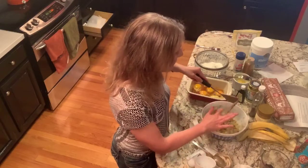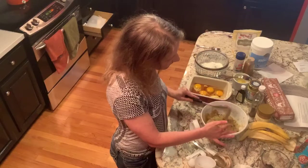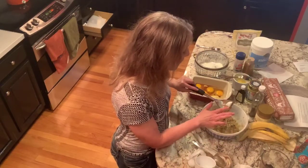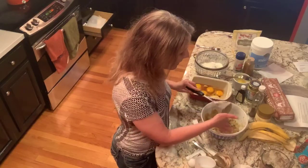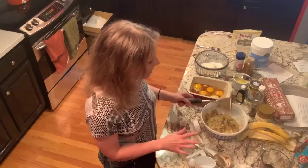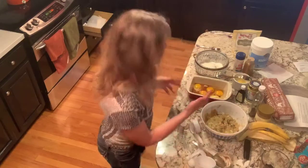I smell the banana and the almond butter. It's such a good combination. That alone is a great snack. It's a good breakfast. Bananas and almond butter. You could eat that for any snack or meal, and that's really healthy. With a little bit of dark chocolate. Gosh. Love it. Okay, stick that there. To wash my hands.